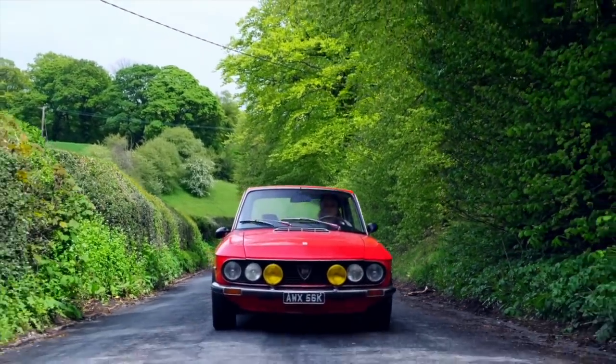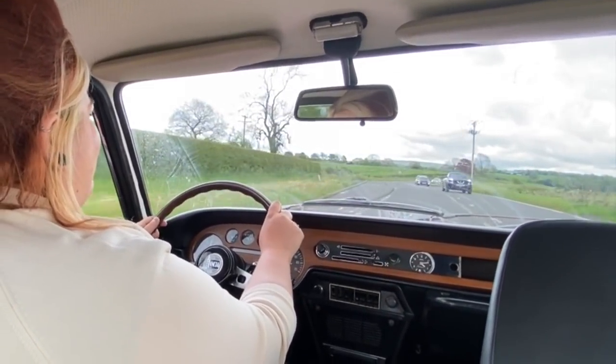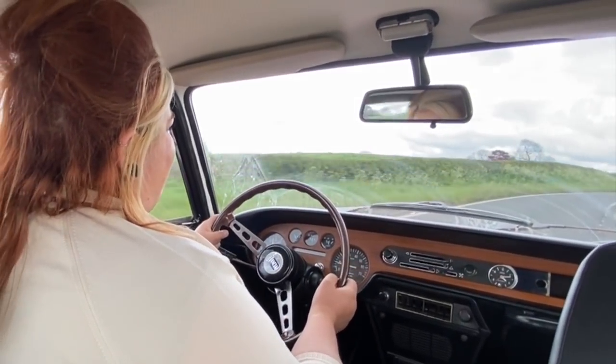So when we talk about the Lancia being stylish, and yes, it is a little bit fussy, I imagine to work on, it would be quite a mission. It's not as easy as a lot of other stuff from this era. It feels very, very advanced.